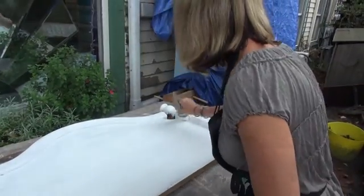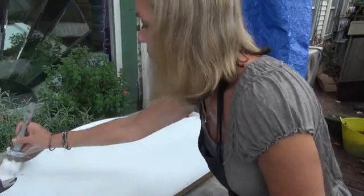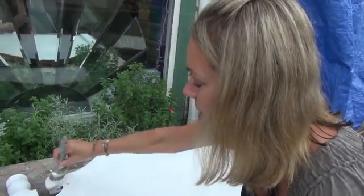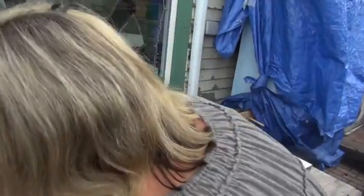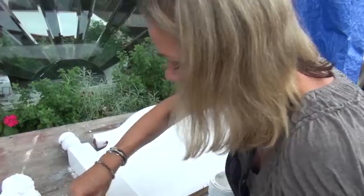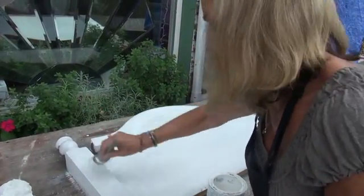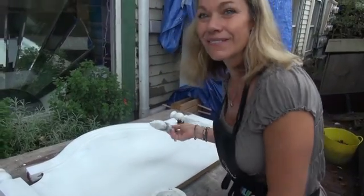The woman who invented this paint actually did so because she had young children, and she wanted something that was fast drying, that she could get to quickly, and that had no smell to it. As long as your piece is pretty clean, and I just clean mine with Windex, this also will cover up any old musty smells that furniture might have.